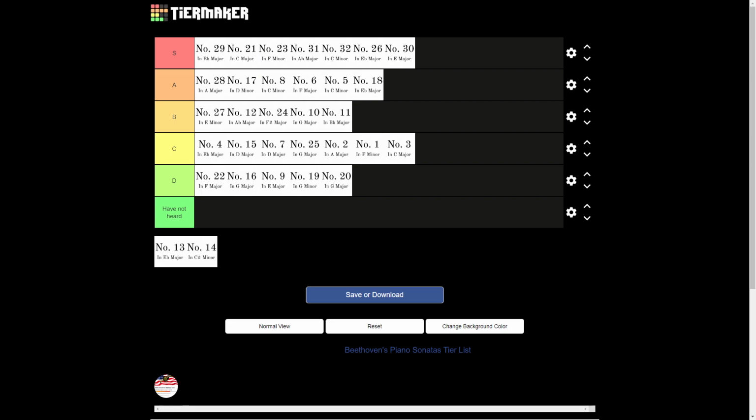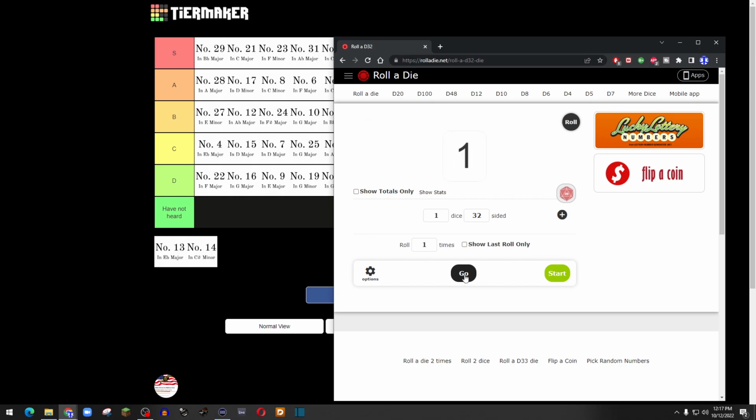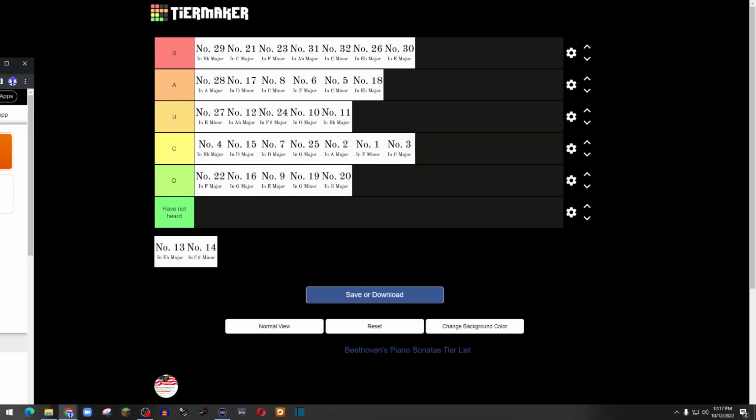All right, how fitting is it that the Moonlight is left to almost the last one? Let's see which one I'm going to get. Actually, I'll pull it up so you know that I'm not just clicking through here. Let's see, is it going to be four? Oh, it is 14. Here we go. Finally, we got 14. All right, the Moonlight Sonata.